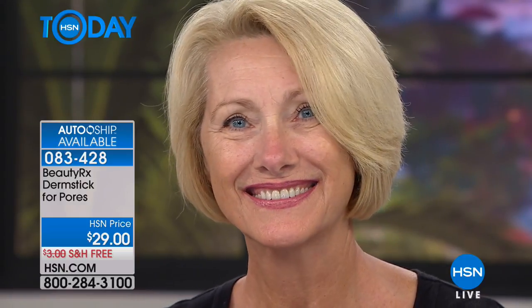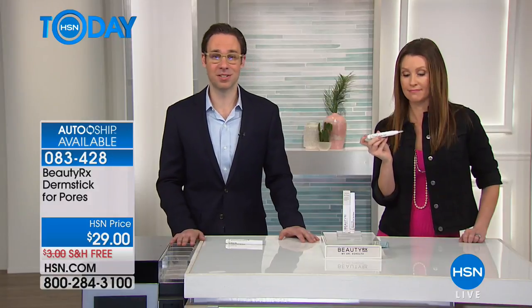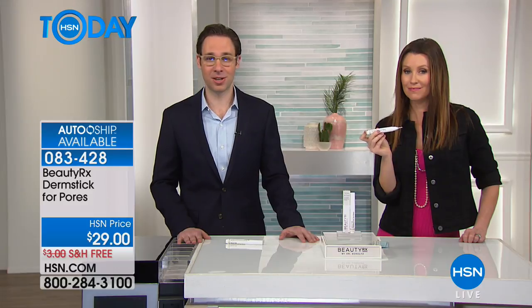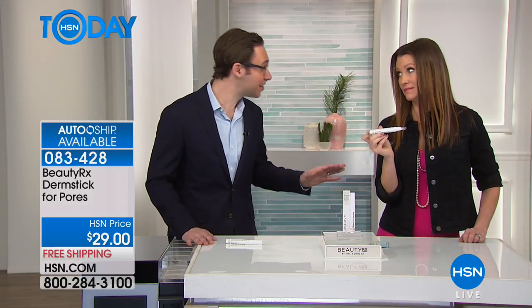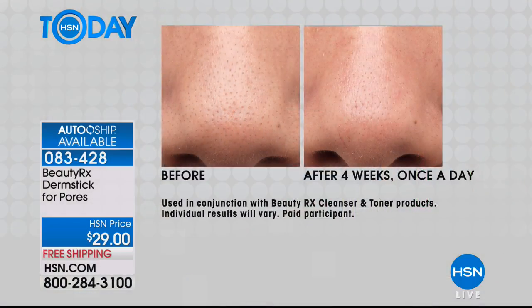That's why Dr. Schultz developed his derm stick for pores. His proprietary pore complex is so effective at decreasing the appearance of pore size that, as you also saw, 100% of the participants in our clinical trial had a decrease in the appearance of pore size. That's everybody. It worked for everybody in our clinical trial. It works for our patients. It works for so many of you HSN customers out there.